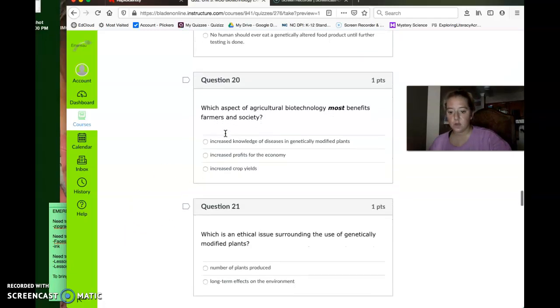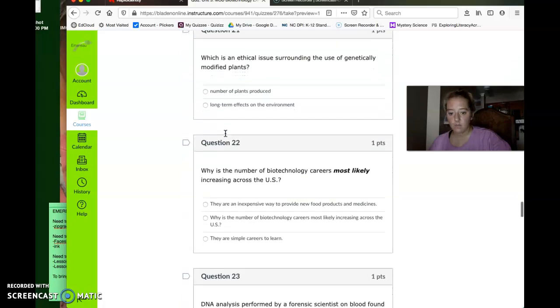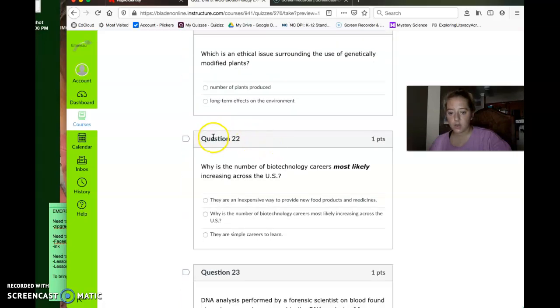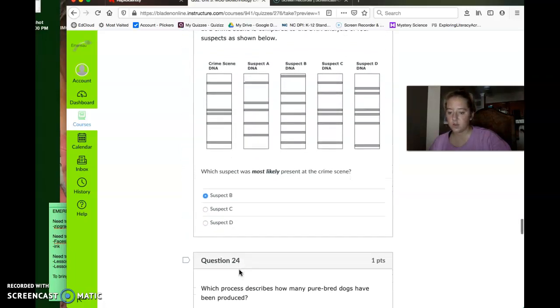I do believe, though, that this question right here is actually going to be deleted. I will delete that. It's confusing, and I don't think the right answer is there anyways. So I'll delete that. Question 22 won't be on there. That means all these will be numbered a little bit differently, but they should still go in order for you.